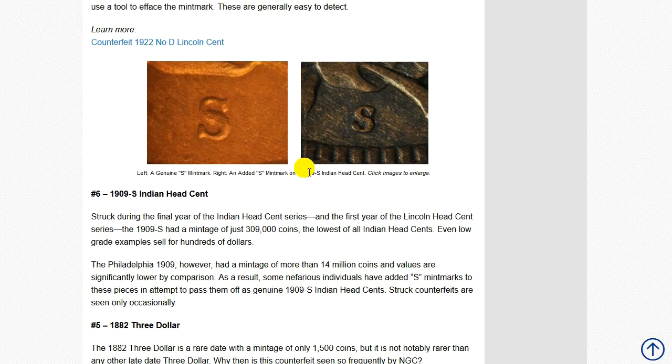The 1909 S Indian Head Cent. Struck during the final year of the Indian Head series and the first year of the Lincoln Head Cent series, the 1909S had a mintage of just 309,000 coins, the lowest of all Indian Head cents. Even low-grade examples sell for hundreds of dollars. The Philadelphia 1909, however, had a mintage of more than 14 million coins, and values are significantly lower by comparison. As a result, some nefarious individuals had added S mint marks to these pieces in an attempt to pass them off as genuine 1909 S Indian head cents.